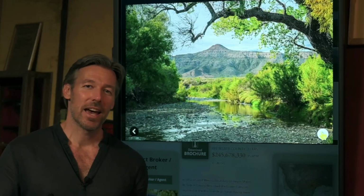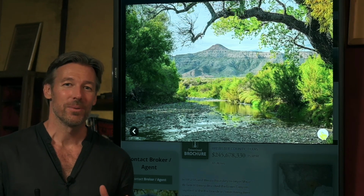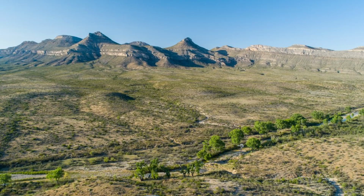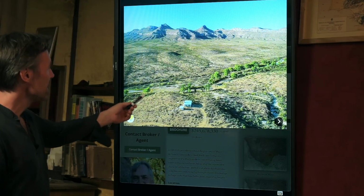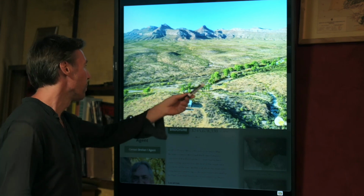The land has water on it, which is a big deal. If you're living in these harsh conditions with the desert, the one thing you really want is water. I mean, this would be a great location for building a town because you do have a creek, so this town would always have water flowing past it.